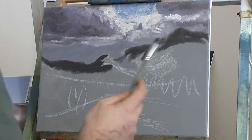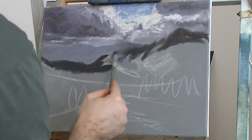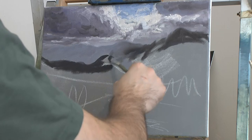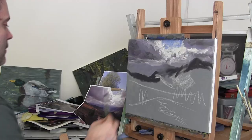While I've not got much paint on, sort of bring that together there. Almost like it kind of melts into this. So yeah, that kind of melts in, then it goes to that. But then I still want to keep that quite sharp there.